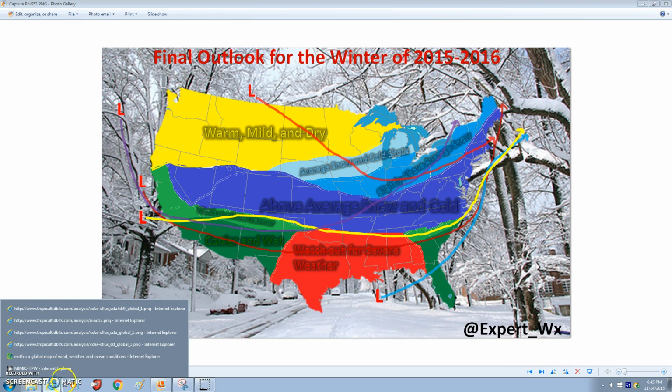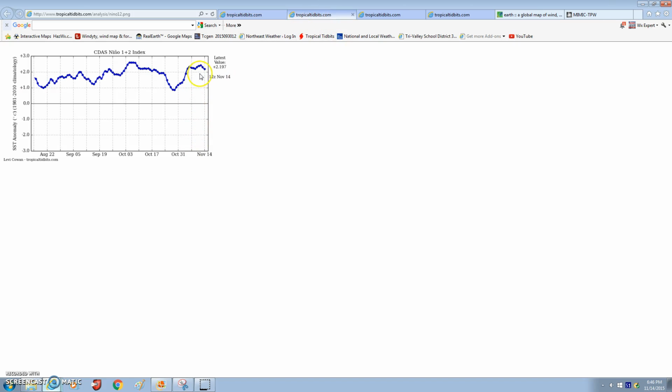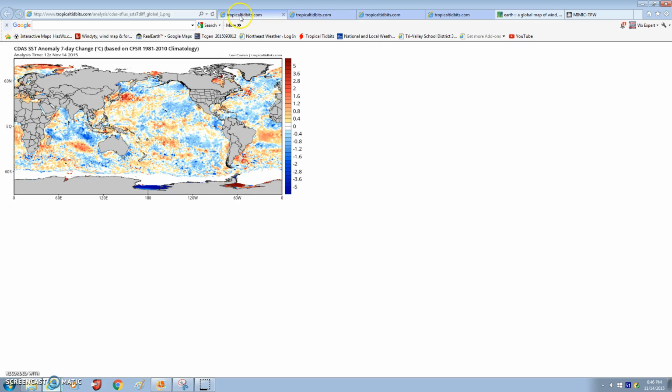Let's just dive in right here. Let's go to our graphic. Here's our 7-day sea surface temperature anomalies. And you guys see what's happening. Look at this thing. This is cooling in El Nino regions 1 and 2. You can even see that right here. You can see some downward trend, and this is going to be pretty typical, as I think that this thing is going to continue to weaken slowly. It could maybe go up and down a little bit, but the overall trend is going to become cooler.